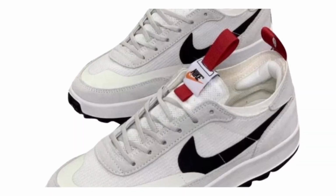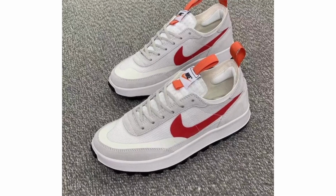The main difference on these, on two of them, you do have two white pairs, but on one you have a black swoosh with two red pull tabs, and on the other one you have the all over white and a red Nike swoosh and orange pull tabs.